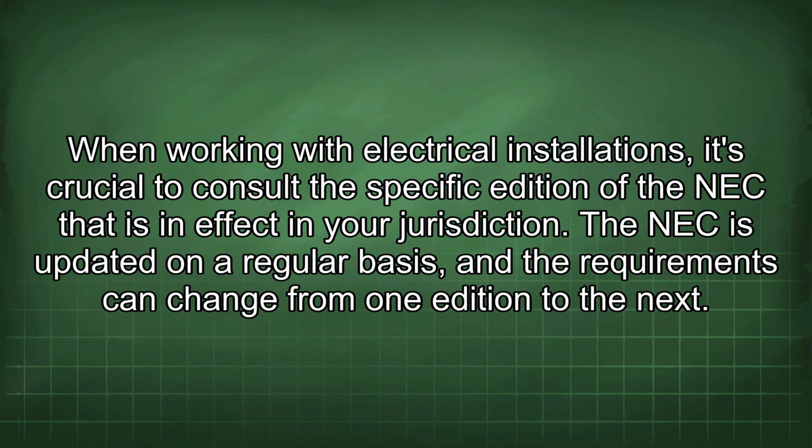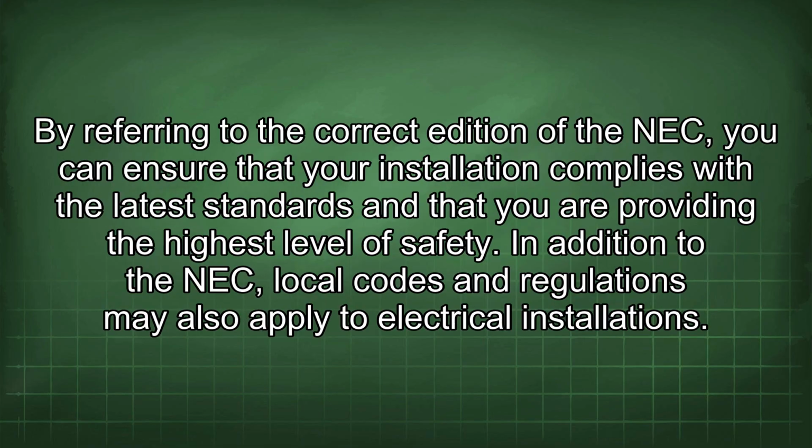When working with electrical installations, it's crucial to consult the specific edition of the NEC that is in effect in your jurisdiction. The NEC is updated on a regular basis, and the requirements can change from one edition to the next. By referring to the correct edition of the NEC, you can ensure that your installation complies with the latest standards and that you are providing the highest level of safety.